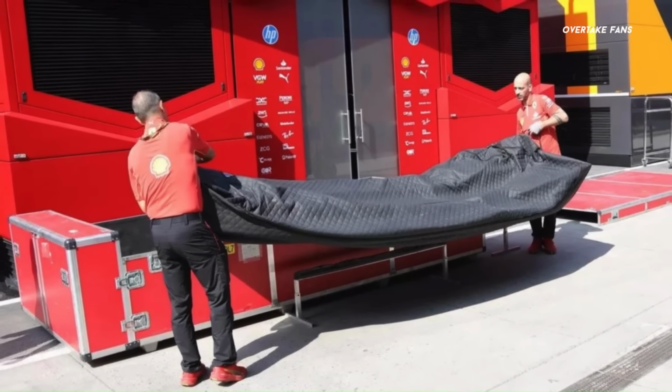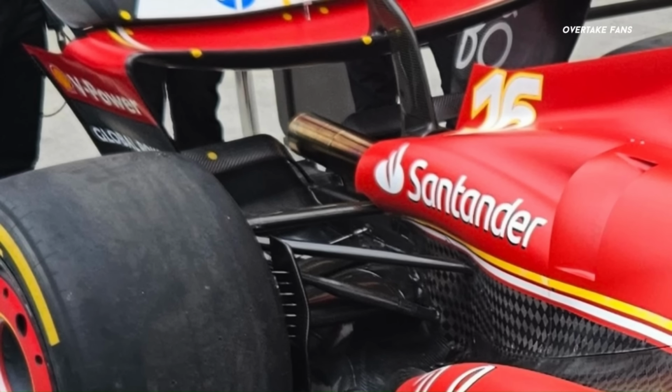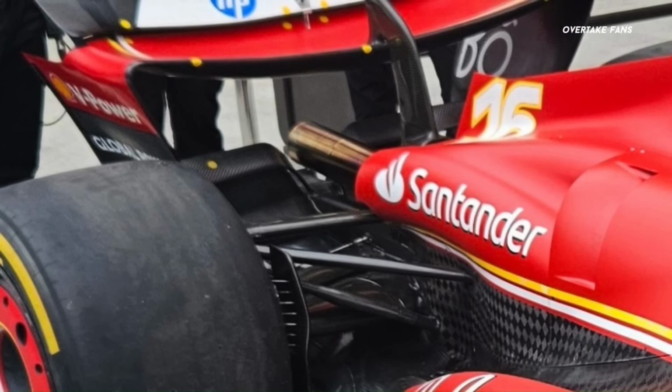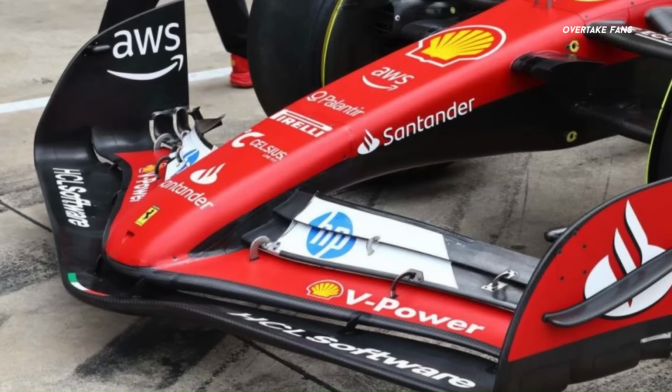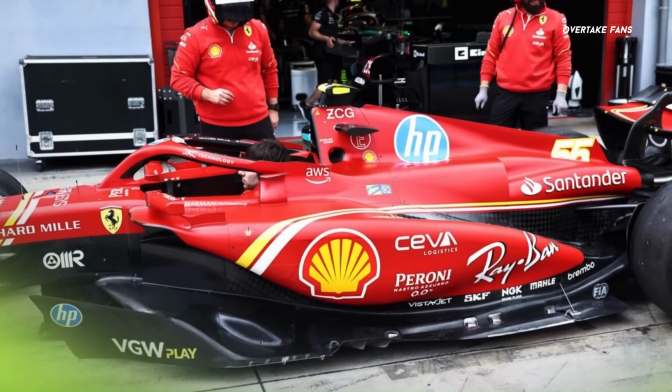Zandvoort and Monza are two races that all Ferrari fans must watch carefully, because the Maranello team will be working on a new underfloor design with a revised floor edge profile. The car's rear suspension will be revised with upgrades being made to the pull rod scheme's internal components. A brand new front wing design will be introduced and possibly will also make refinements to the side pod's design.